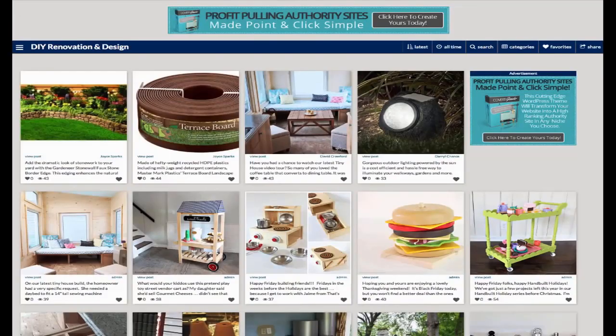Let's go in and have a look at exactly how Covert Curator looks and what it can do. Here we are on my test site built with the new Covert Curator theme. As you can see, I built a site here in the do-it-yourself renovation and design niche, but of course you can use the theme in any niche you want. The first thing you'll notice is that this looks exactly like Food Curator. Obviously that is the point of this.